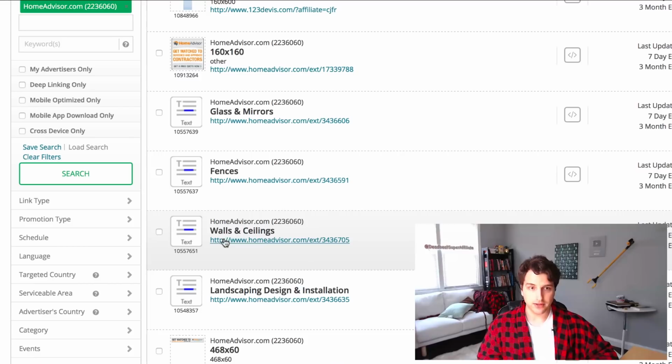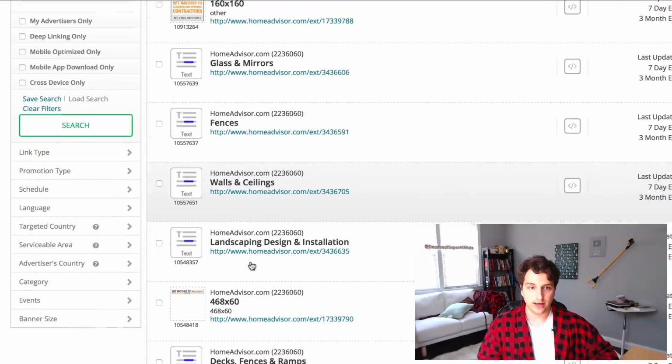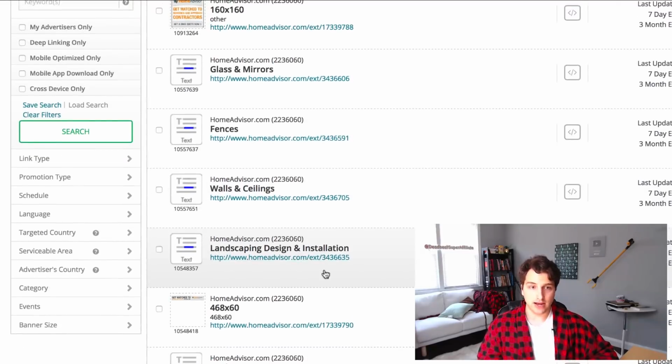They have all kinds of different things like walls and ceilings, fences, glass and mirrors, landscaping design. Now, if you think about it, each one of these categories has probably tens of thousands of businesses built around it already.